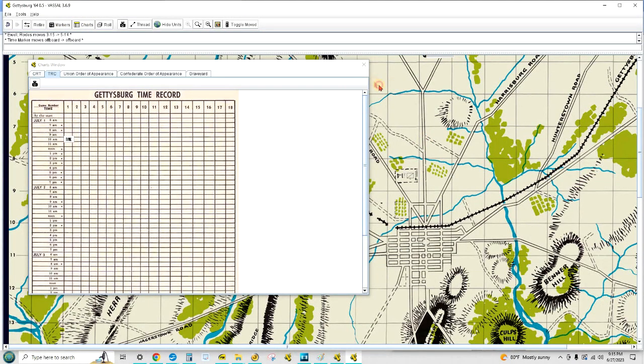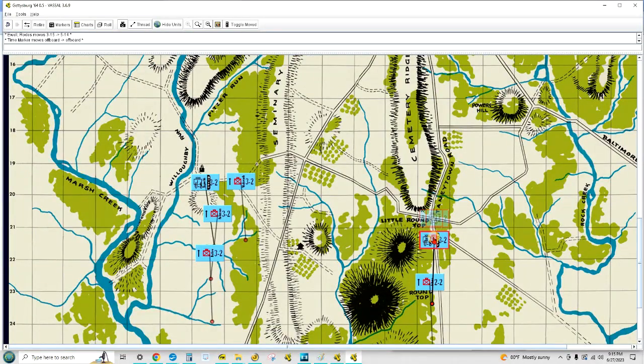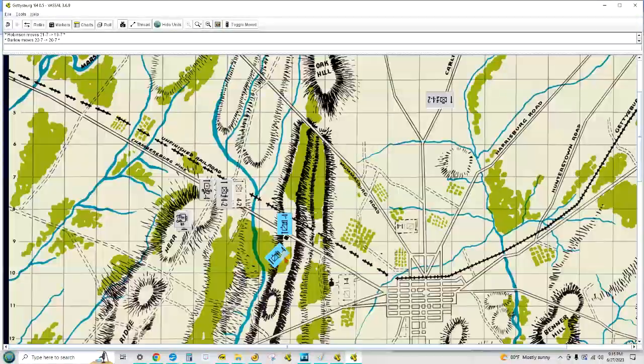Okay, it's 10 a.m. Union will move. Those guys are staying put. Toggle moved. Yeah, the only chance these guys have of holding it is staying on that hill. Okay, now Confederates can move. And they will attack, and then they'll go.